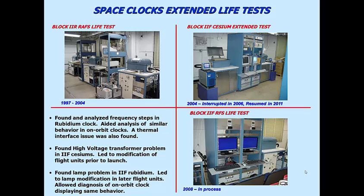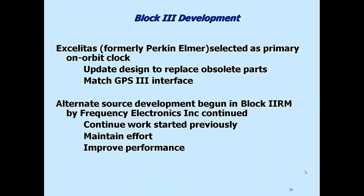In 2F, we found out there were high voltage problems in the cesiums that caused trouble on orbit, but they fixed most of them before launch. And also in 2F, we found a lamp problem in the rubidium, which has since been worked on. There's the life test stability data.